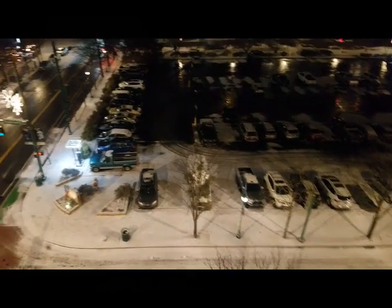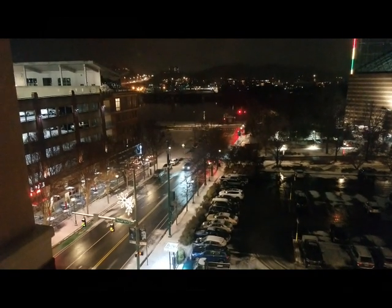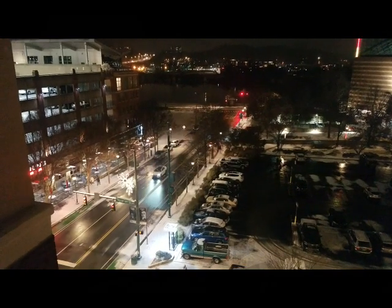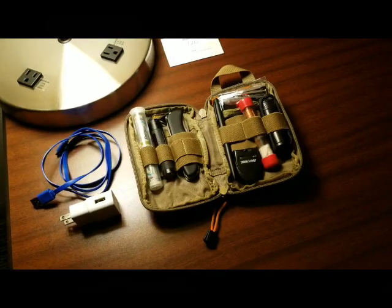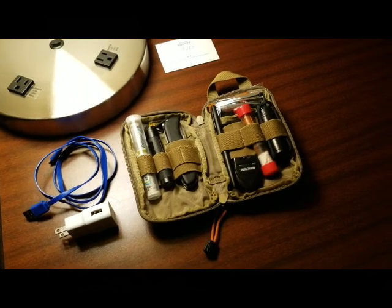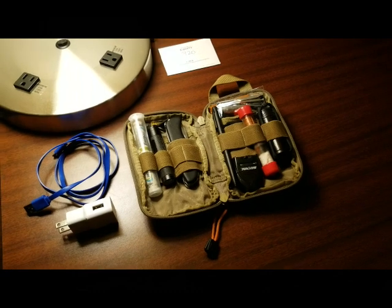I have to admit, I wasn't expecting this. It caught me off guard, but I'm glad I was prepared for it. Having the smaller modular kits and the larger kit definitely come in handy here.